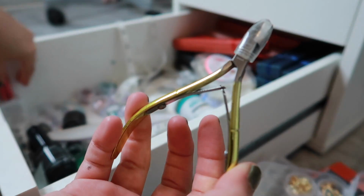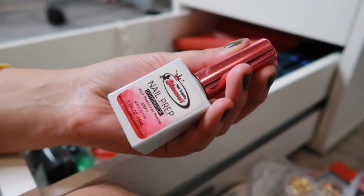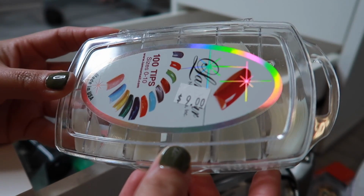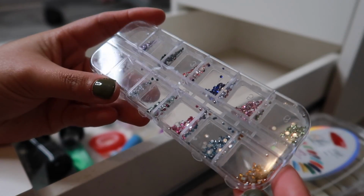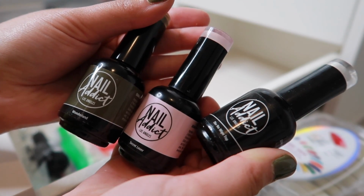Here I got a regular cuticle cutter, and then I have this nail prep, which is just a dehydrator. Nail files. These are some regular tips. These are not full cover, they're just the regular tips. And then I have some monomer, some more colored rhinestones. I have gel nail polishes from Nail Addict. They're really good. I love the quality.